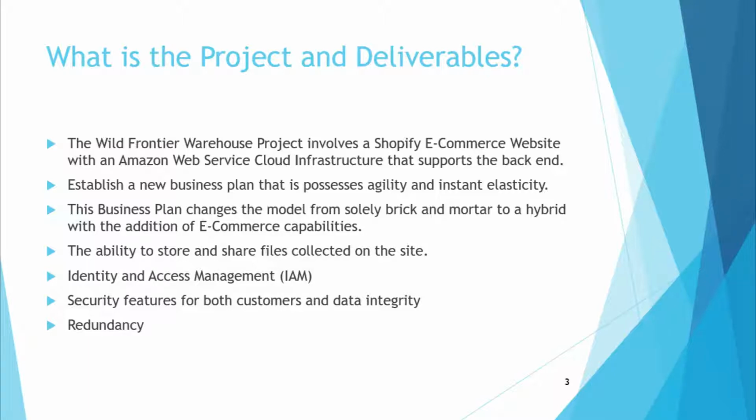The business plan changes the model from solely brick and mortar to hybrid with the addition of e-commerce capabilities. The hybrid change assists the ability to reach a wider audience and increases visibility, which will increase the sales of our company and allow the company to grow without limitations.